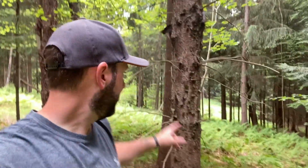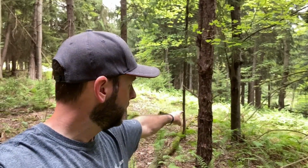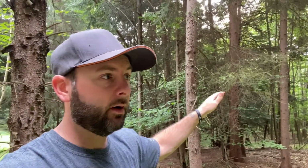So real quick here, we just set a brand new stand up here, and back over here about another 15 yards, stands over there about 10 yards, so I'm about 20-25 yards off the trail. But this trail runs this way, goes down through this little hump all the way back into there, and there's a bedding area. And when we first got this property, it was already a decent bedding area. There's a bunch of fallen down trees. It's pretty thick back there.